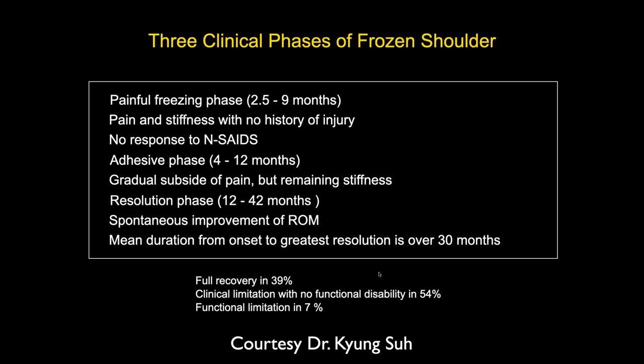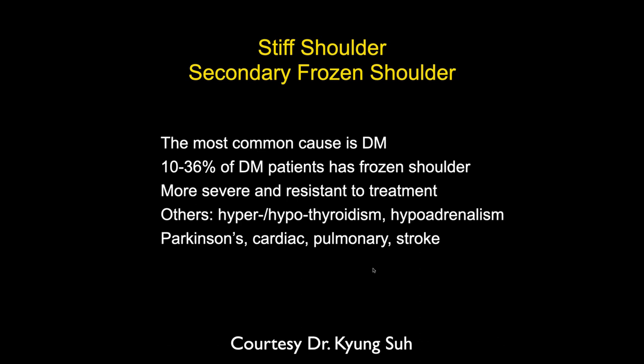And in this paper, it just showed three phases. According to this, 30 to 36% of patients have diabetes. Other things associated with it, and they tend to be more resistant to treatment, are thyroid disease, hyperadrenalism, Parkinson's, cardiac disease, pulmonary disease, and stroke. Also, the diabetes is insulin dependent in almost all cases. The other diabetics don't have a problem.